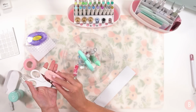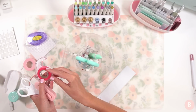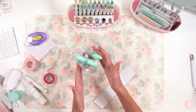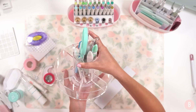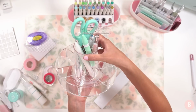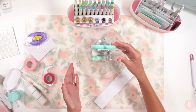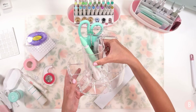I have a regular eraser, some scissors, and then I have another set of tape, which I really like for just securing my dies. And then the middle, it's really nice because it's nice and big. Now, I haven't been able to find this exact product to link for you. I did get it at Hobby Lobby, but I'll try my best to find something similar and link it down below for you. But I like that the middle is nice and big for those longer items.